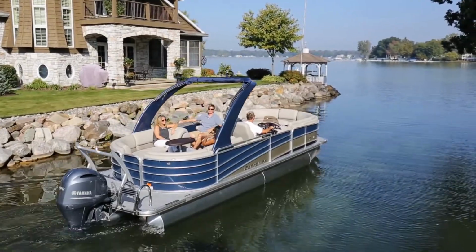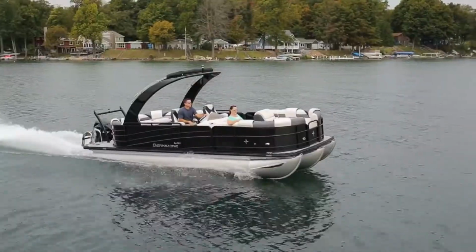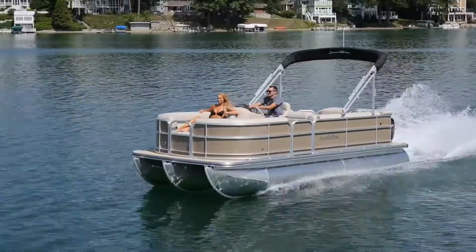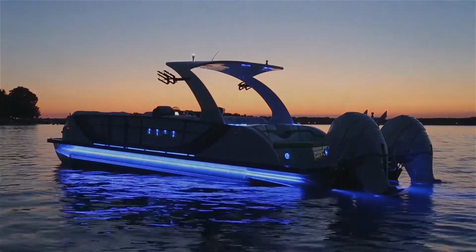In quiet channels, by running rivers, on smooth as glass lakes. You see Americans enjoying nature and themselves on Forest River Marine pontoon boats.